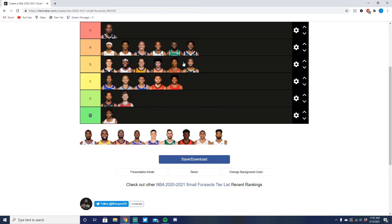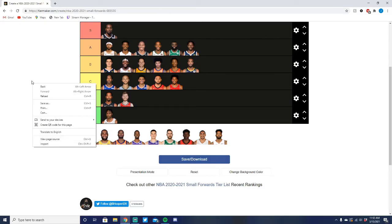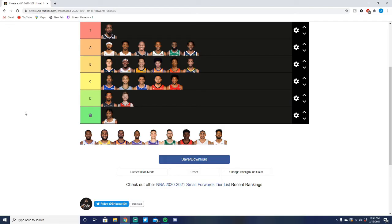Kelly Oubre Jr., another B tier guy. He had a horrible start to the season, but overall he is a good 3-point shooter, good defender, nice, really good athlete, great hair, very attractive male specimen. Good player. The Warriors are very meh without Klay, and they're just not a great team at this point with the roster that they currently have constructed, but they're not a bad team at all.